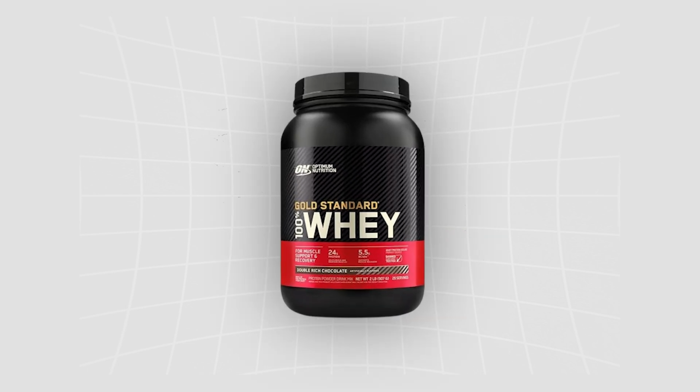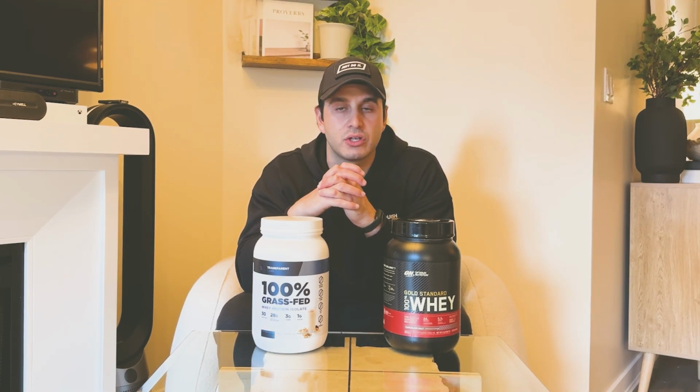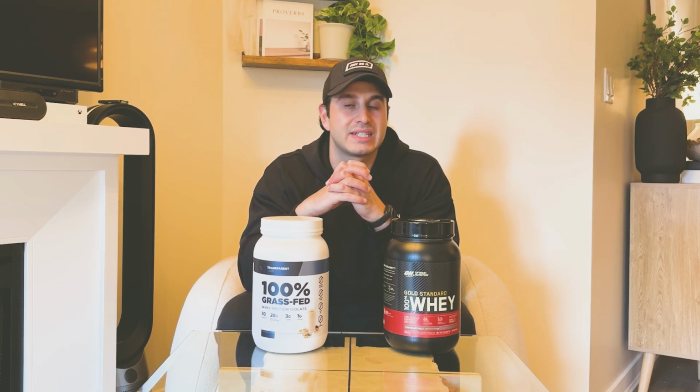The next category head-to-head will be satiety. The winner goes to ON Gold Standard Whey. Optimum Nutrition Gold Standard Whey will provide slightly more satiety, feelings of fullness, when compared to TL Whey Isolate because of the addition of the whey concentrate. Ultimately, both protein powders are low in calories with about 120 calories per serving. Any product that has this few calories will not be great for providing prolonged fullness, but will improve satiety if it is used as part of a snack or a meal that contains healthy fats and fiber.